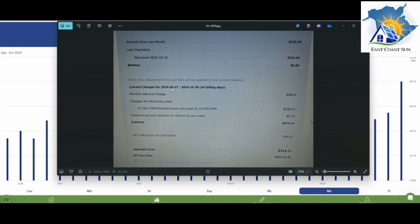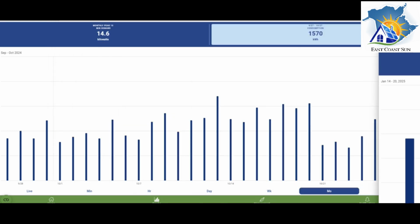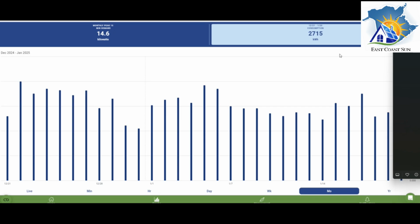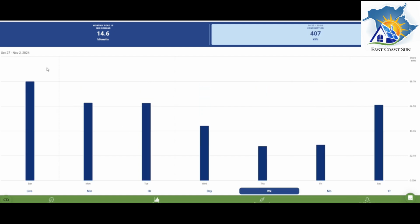So it's billed him from the 27th of September to October 30th. So 34 days. So now I've got to go and find the extra days and add those to the 1570 that we've got there. That initial one took me to the 27th. So what I'm going to do now is drill down by the week in his energy monitor. So we've opened up his bill to the 27th of October.